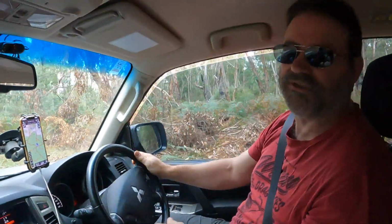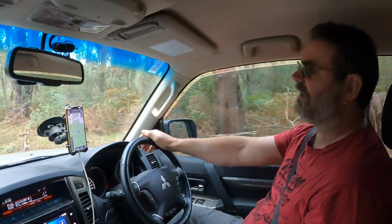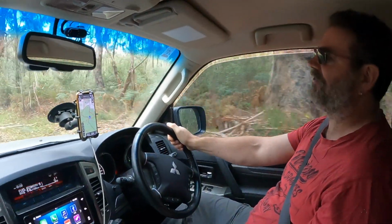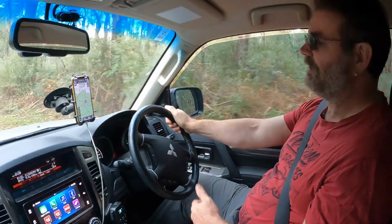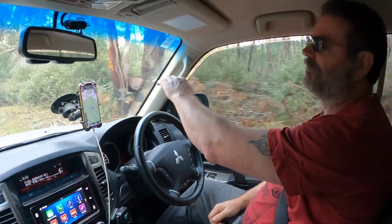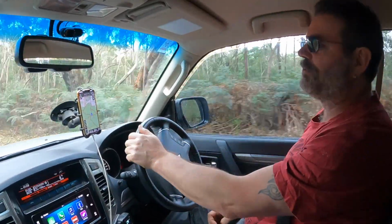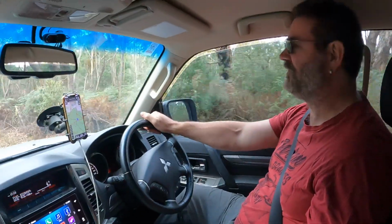We're introducing our new rating system for tracks, which is pretty broad. For your easy, medium and difficult, we're calling an easy track a track that any SUV can do. We're calling that a RAV4. No offence to RAV4 owners. For the medium tracks, that are tracks that we feel that we can do either comfortably or uncomfortably in the Pajero with the stock suspension, we're calling that a stock Pajero track.